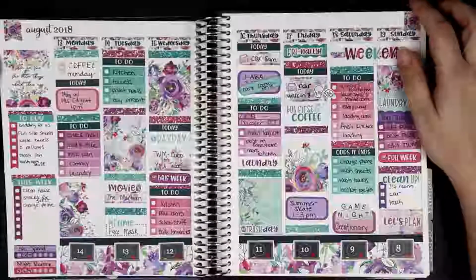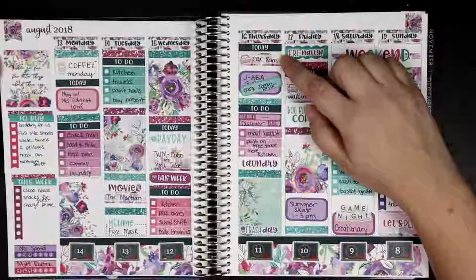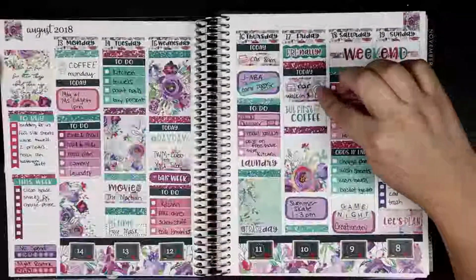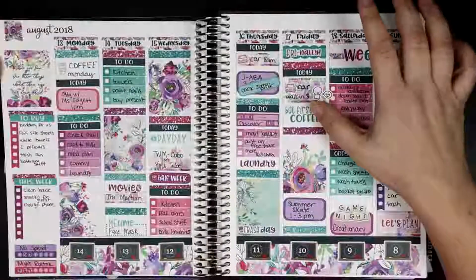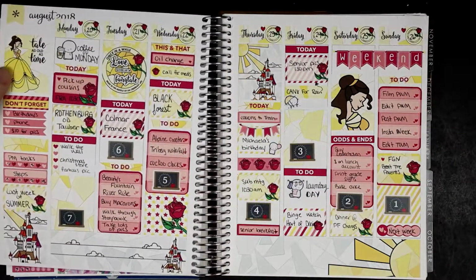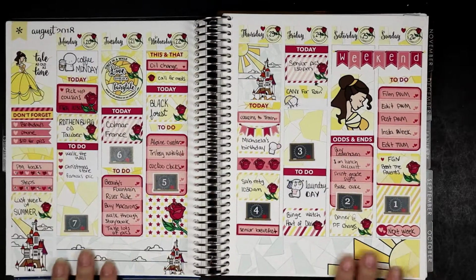Oh, took the car back in again because I took it here. They said it was fine. Drove home, check engine light came back on, so I took it back in. I give up. I used a lot of these stickers. So that's August 17th.